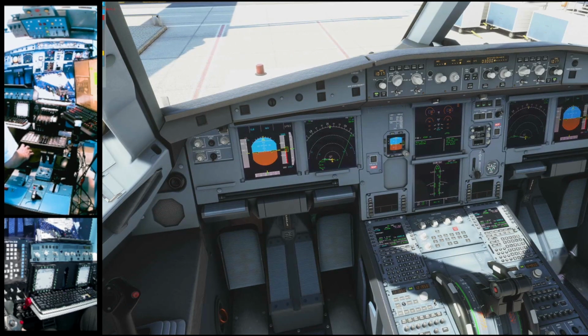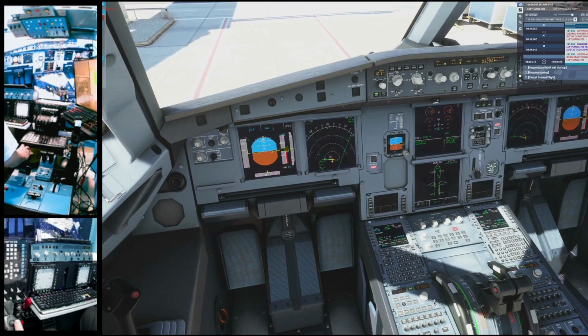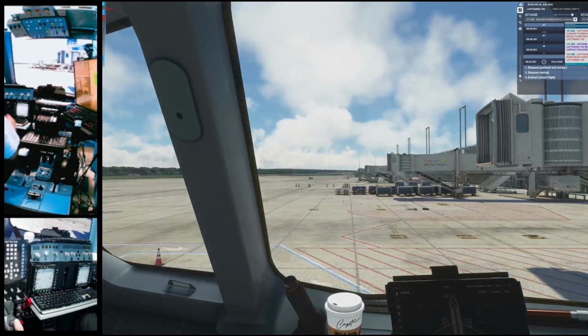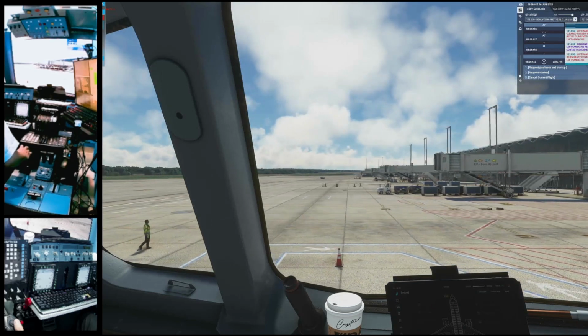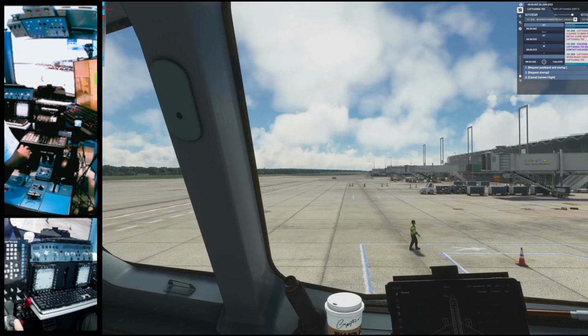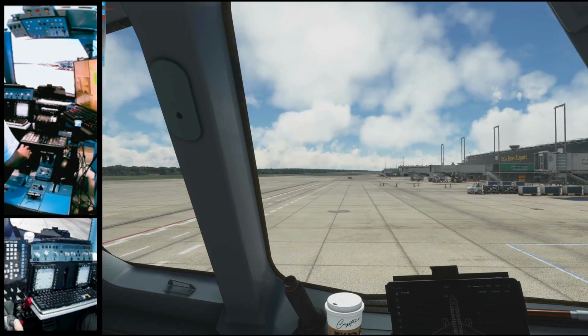Cockpit to ground. Go ahead, flight deck. We are ready for pushback and engine start. Release the parking brakes, please. Parking brake released. Roger. Okay, let's put the clocks on. And pushing back. Let's wait until the red lines. You are clear behind and you can start your engines at your discretion.